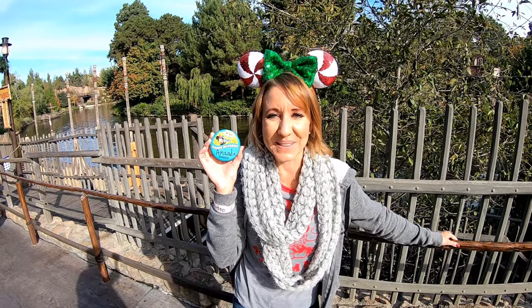Amanda, we're thinking of you today on your birthday here at Disneyland. We're gonna bring this birthday button to you on Christmas.